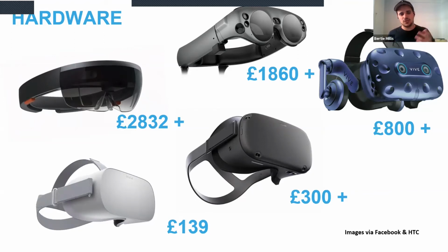And then finally, on the lower end of the market, you have the Oculus Go. This is the light gray one over in the corner. The Oculus Go has sadly just been discontinued. You can still pick them up from places like Argos or overclockers.com or even on the Oculus Store, I think, but they're not going to be producing any more of these. This is your really basic entry-level headset.